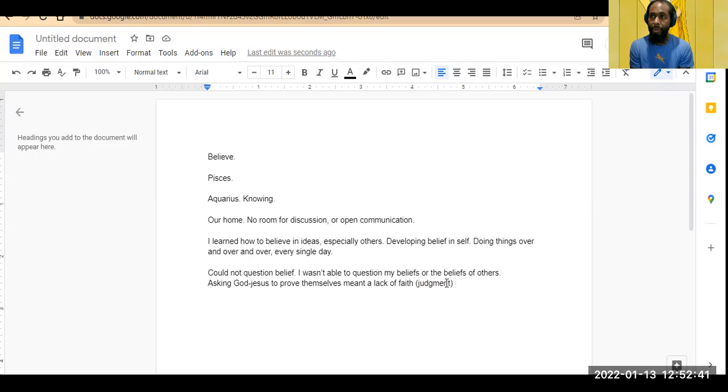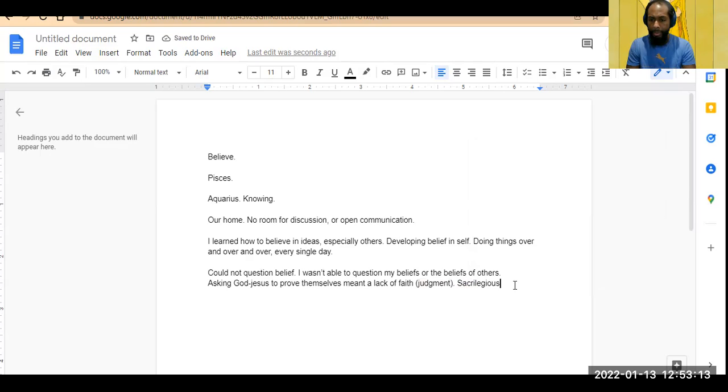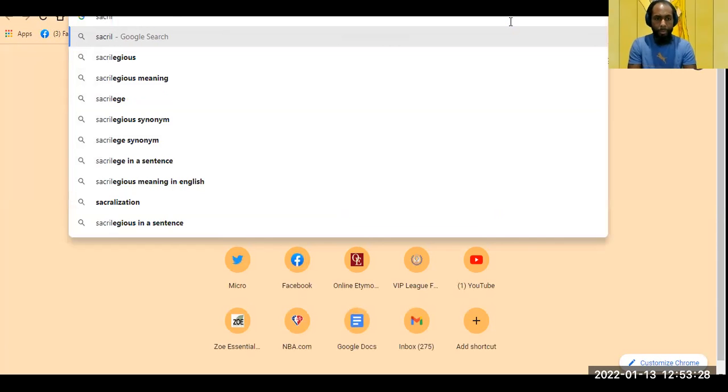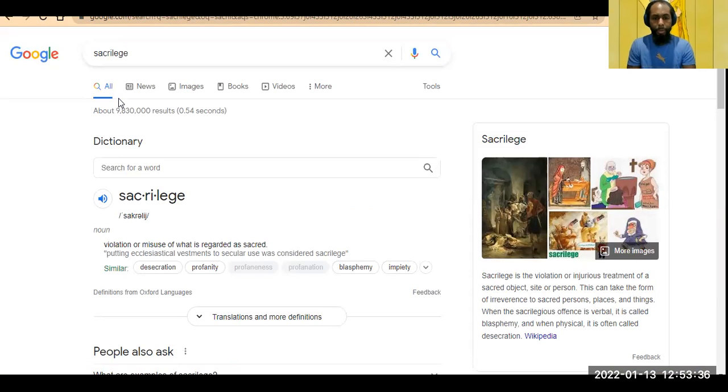Those bridges. It was like there were barriers up that you could not cross, and some of those things you couldn't see, you didn't know why. And yeah, asking God and Jesus to prove themselves meant a lack of faith. We call it, what's that other word? Sacrilegious. Which is a funny word, especially with the fact that we just did sacral. Sacrilege. Okay, there we go. That's all I need to know.